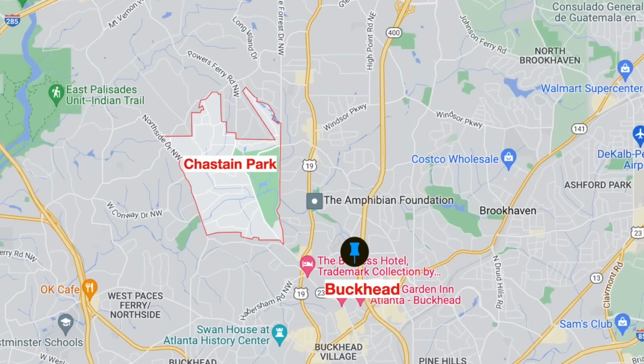Perhaps one of my favorite neighborhoods, well, one of the top three, I would say, in the Buckhead area would be Chastain Park. And I'm standing in it right now. This is the Chastain Park golf course.